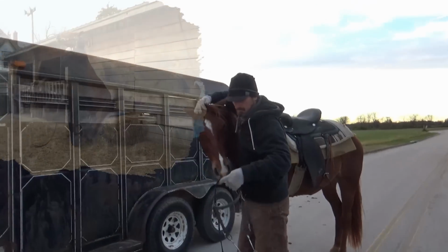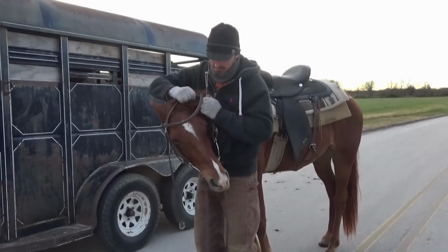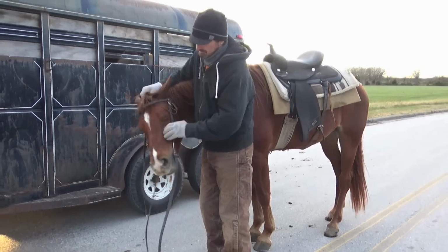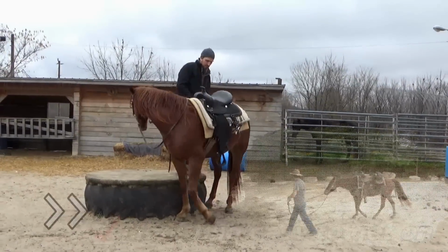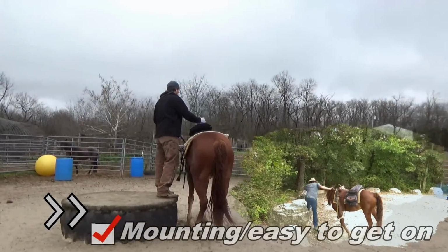To me, the sit's a form of backing. Here I am in a real scenario, bridling him, getting ready to go on to town. Notice how easily he takes the bit. And then here's my mounting or easy to get on scene.